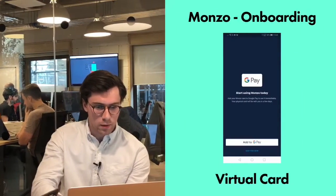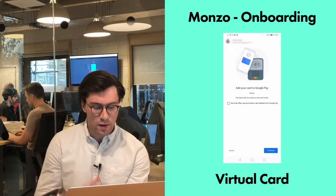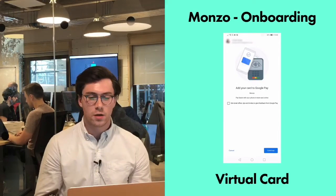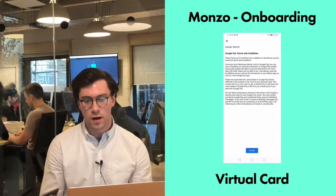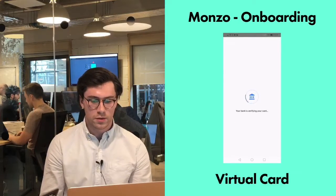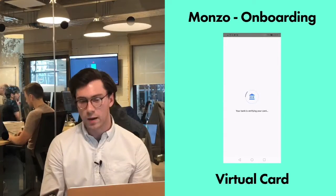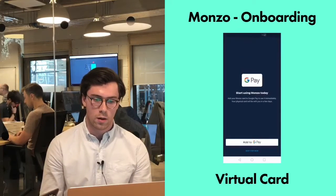Yeah, exactly. So let's take a look at the virtual cards for Monzo. This is a Google phone, or not a Google phone, this is an Android phone. And so we can see here the user is able to load a virtual card onto Google Pay and then start using that straight away. So click continue here. You can see Google working through their terms and conditions, contacting the bank. So going straight to the bank and saying, is this person who they say they are? And then, yeah, we're all set.